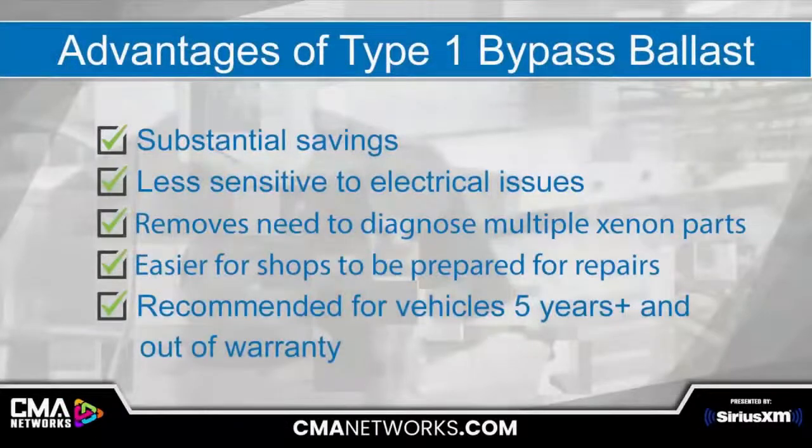In summary, here are the advantages of the Type 1 bypass ballast conversions. The cost of 2 of these bulbs is substantially less than all the parts in a Xenon system. LEDs will be more resilient than Xenon to power issues within the vehicle. These bulbs remove the need to diagnose which Xenon parts have failed, ballast, bulb, igniter, and so forth. Having only 3 SKUs to cover most Xenon systems in the market simplifies stocking for dealers. These conversions are recommended for vehicles 5 years and older and are out of warranty, as we do have to cut and splice into the existing factory wires.